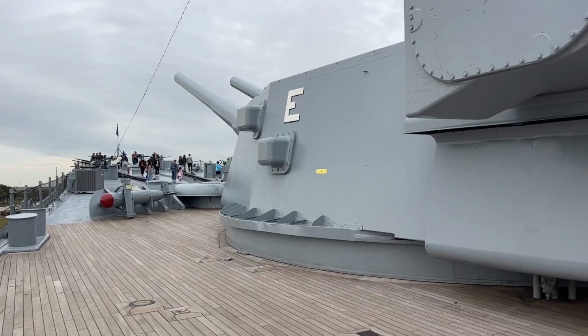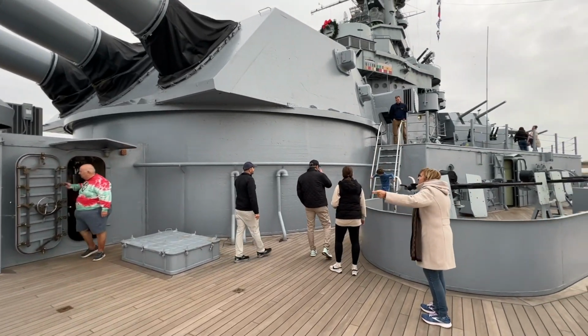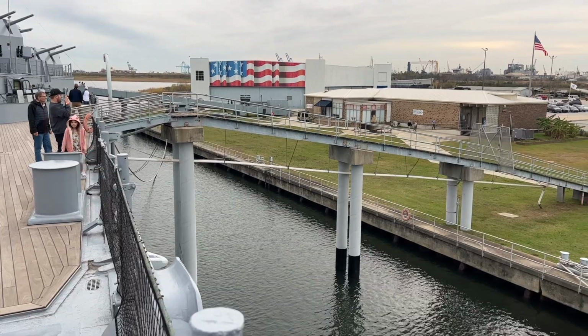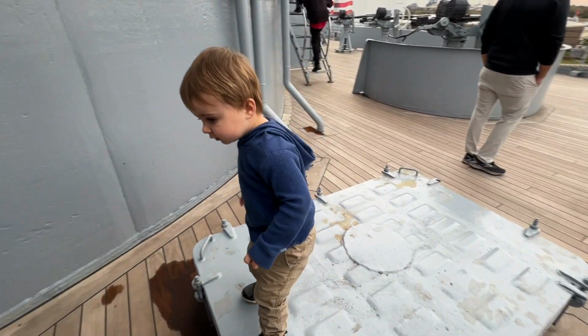Samantha wasn't able to make it. She was watching Little Jack, but it was a lot of steps to go up. And if you are not in decent shape, you're probably gonna say, I don't want to go up any further. And then you got to go all the way back down. But there's little spots where you can go out left to right and you can see as you go up.